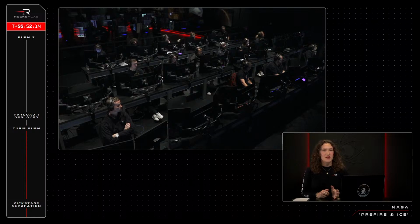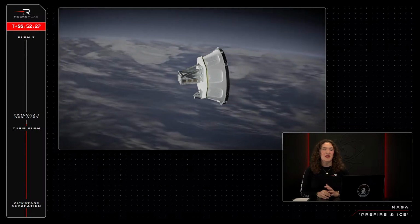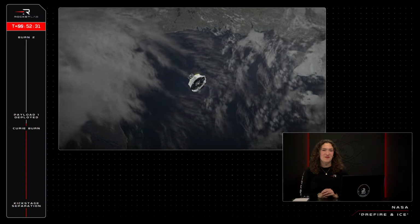We also heard over Mission Control there that we have had the successful shutdown of the kick stage's Curie engine, and that means we are now only moments away from payload deployment for NASA's PREFIRE satellite, set to be delivered to its 525 kilometre target orbit to begin its mission to collect data.